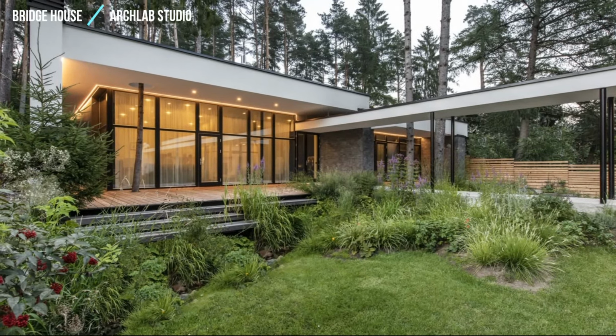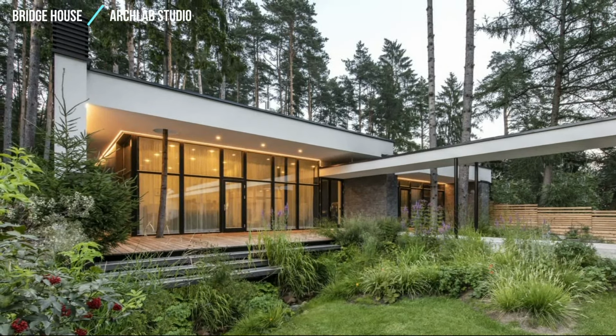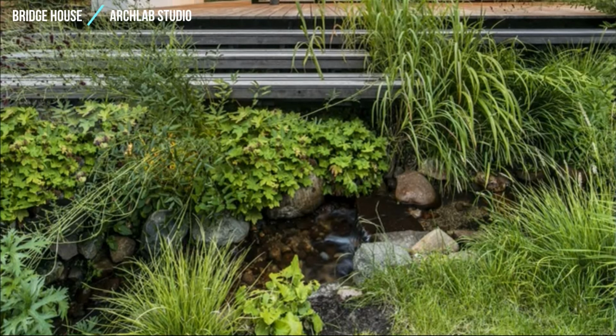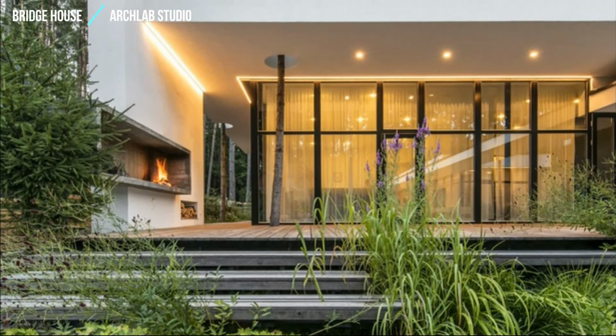Expressive modern style house is designed in a lot surrounded by nature. Pine forests are on two sides of the lot. It was the client's desire to find such an oasis in nature with a small river or creek, which became a specific task for architects, because the flowing water divided the land into two parts.